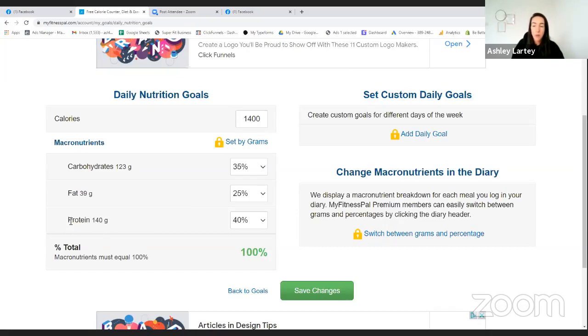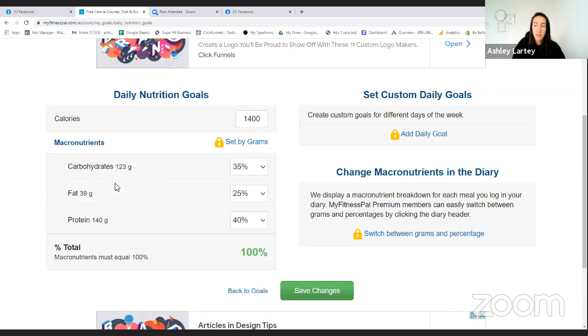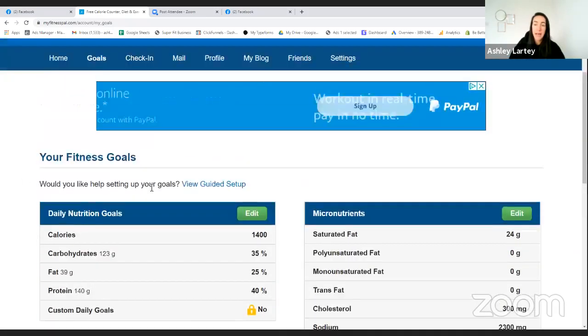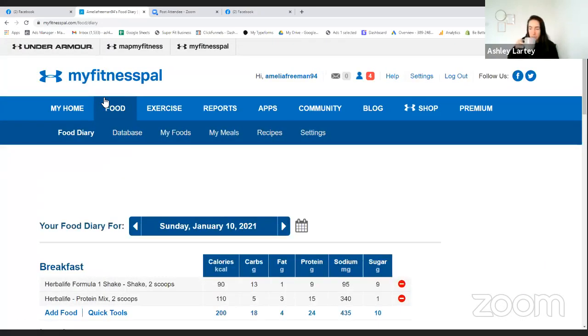So for the average person, that's 140 grams of protein a day. When people start tracking their food, you'll be surprised, they probably sit around 70 grams of protein, and their carbs are usually mega high, and fat mega high as well. So you can see you've got 123 grams of carbs a day, 39 of fat and 140 of protein, which makes 100%. Then you click Save Changes. Now you've got your day set, and you can start adding in your food for the day.